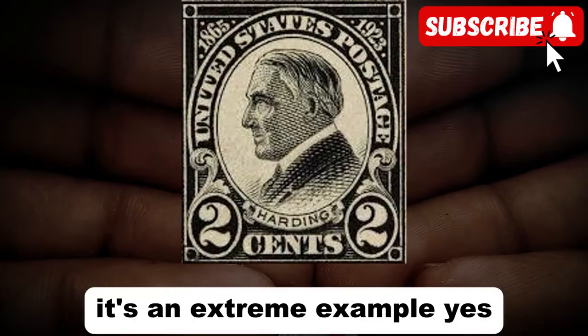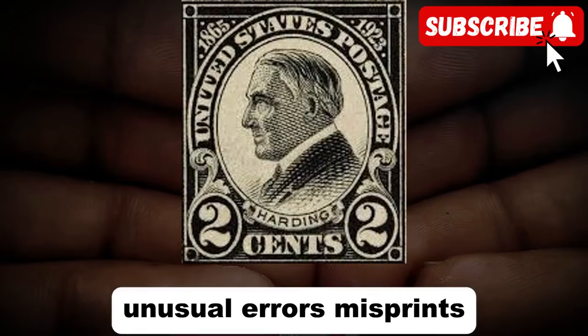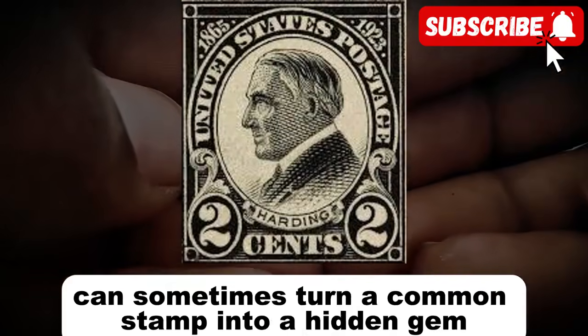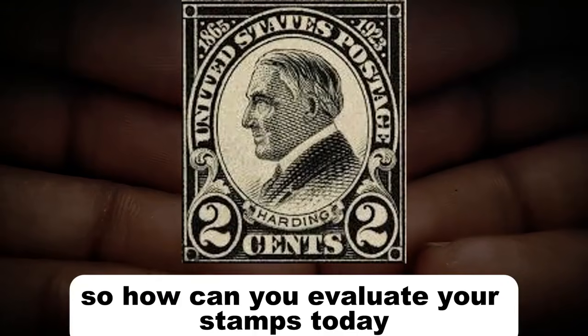It's an extreme example, yes, but it's also a lesson. Always inspect your stamps carefully for anything unusual. Errors, misprints, color shifts, or unperforated edges can sometimes turn a common stamp into a hidden gem. So, how can you evaluate your stamps today?